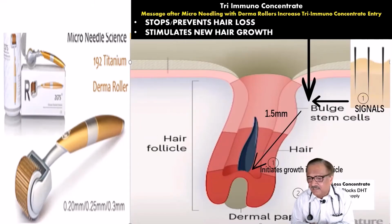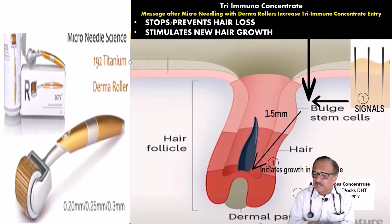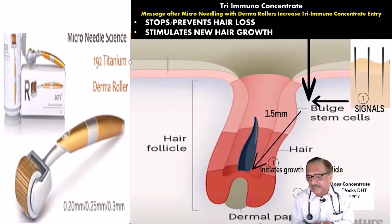When there is an injury to the body, there is a message going to the immune system which tells the body to repair itself by making new blood vessels, increasing the blood supply, and formation of collagen, which is called neovascularization and neocollagenization.